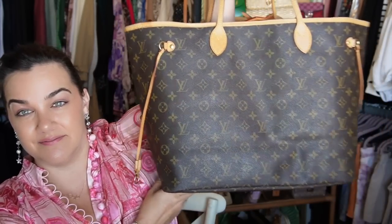They're the ones I prefer, because when I travel, when I would primarily use my Neverfull, I bought this 10-year-old version of the GM Neverfull, and I love the GM. I am converted. Amelia has converted me. I thought it was too big. I thought it was too cumbersome and boxy, but now that I have it, I love it. And I love the fact that I bought mine pre-loved, 10 years old, all worn in. The vachetta had patinaed, and it made me feel like I could just grab it and go.